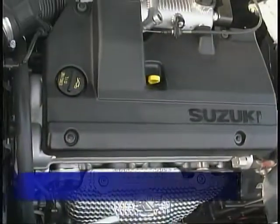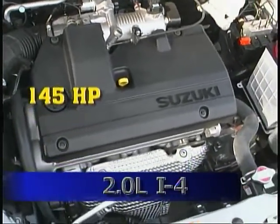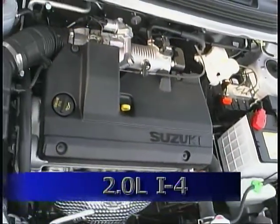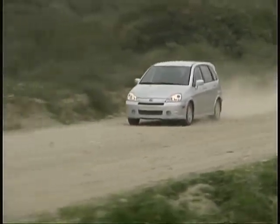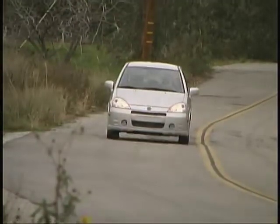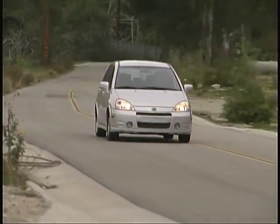The sole engine is a 2-liter inline four-cylinder with 145 horsepower and 136 foot-pounds of torque. In our automatic transmission all-wheel drive tester, we found good performance and fuel mileage of just about 26 miles per gallon. The four-cylinder also proved to be relatively smooth and quiet for a small engine.